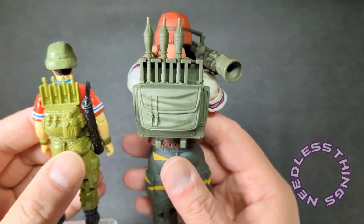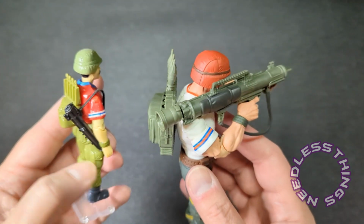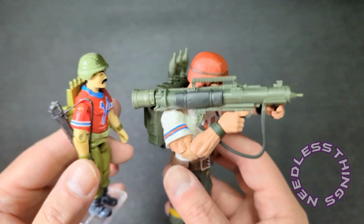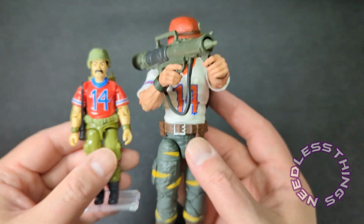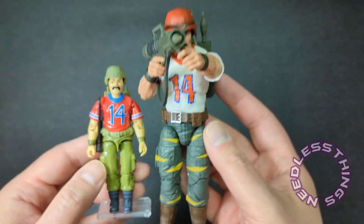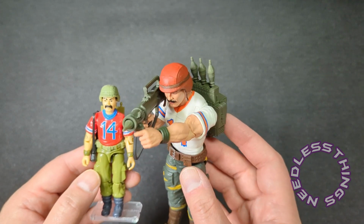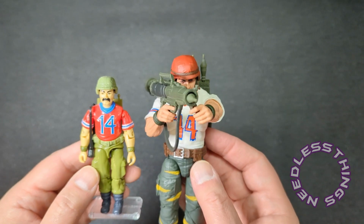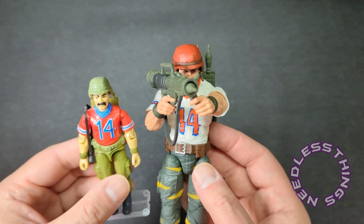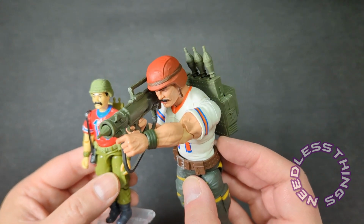As you can see, just a little update, but great design. Helmet, very, very similar. I mean, almost exact, aside from the straps hanging down. He's got the jersey with the 14. The boots. When we get Classified Bazooka, he is going to be pretty amazing as far as a modern 6-inch scale recreation. It's not a one-up because that's not accurate, but a great modernization of this original figure.